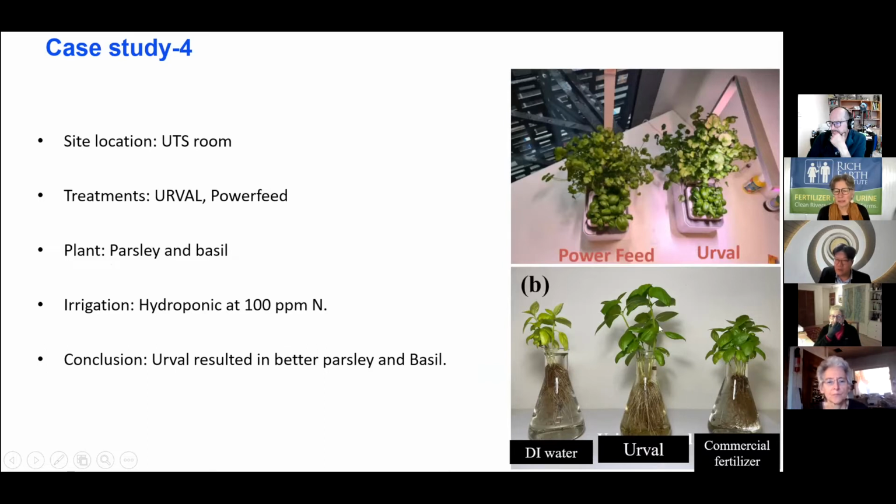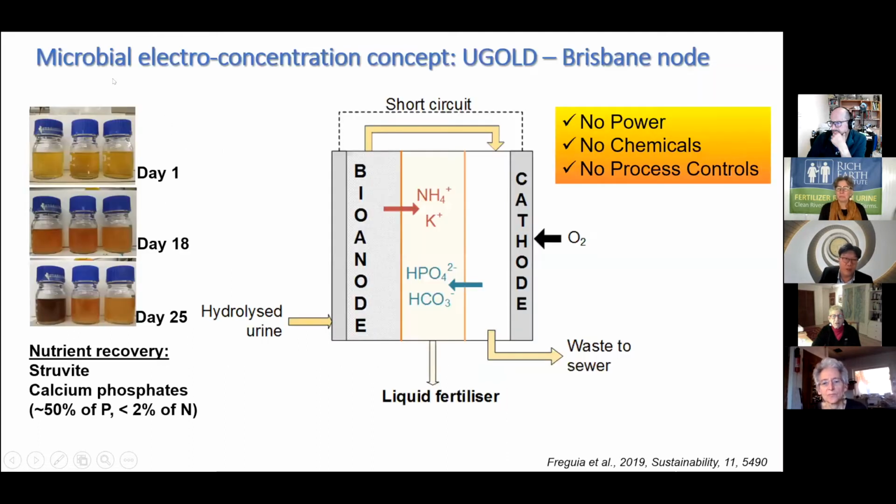This is the oval fertilizer and commercial fertilizer without any fertilizer, only deionized water. And then our fertilizer showed a very good performance compared to the other commercial fertilizer.